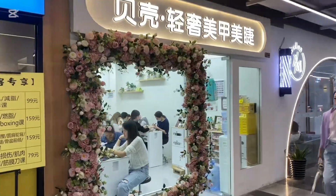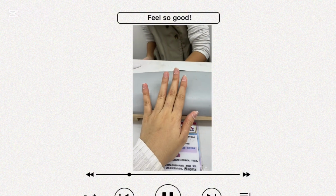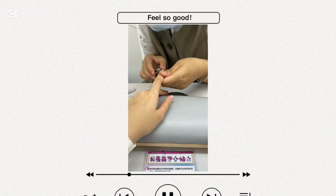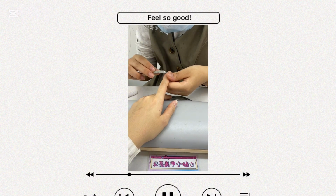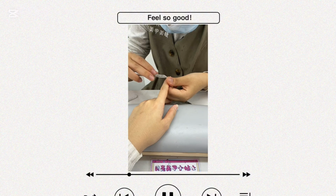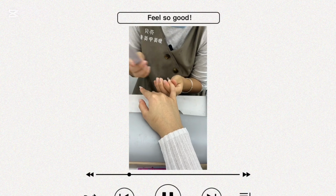So we're going to this store and the nail technician starts by cleaning my nails to make a better shape. And also with a lot of social events coming up in winter, I feel like I need to do my nails, because when you do the nails you can wear less accessories and it also saves time.